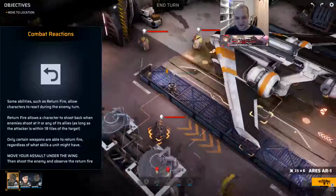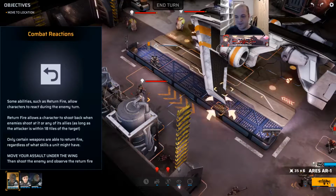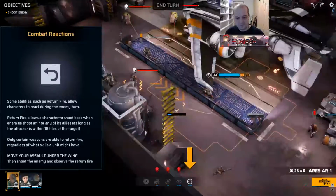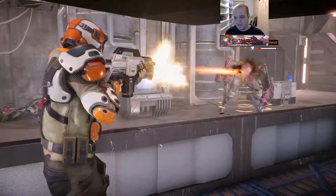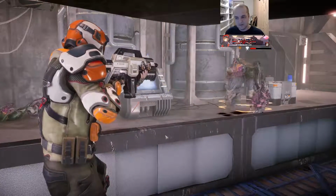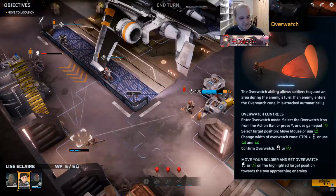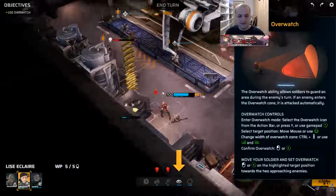And you'll notice here that this dude did a lot less damage because he's got heavier armor. But it's really difficult to tell what damage you're going to do. So I feel like it's quite hard to plan exactly what you're doing, because it's hard to know exactly what your weapons are going to do and when.